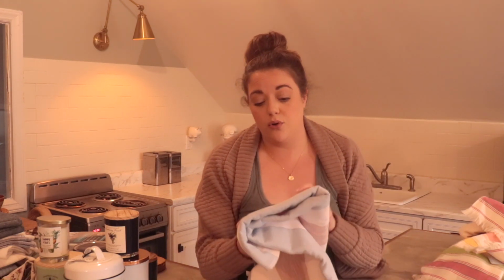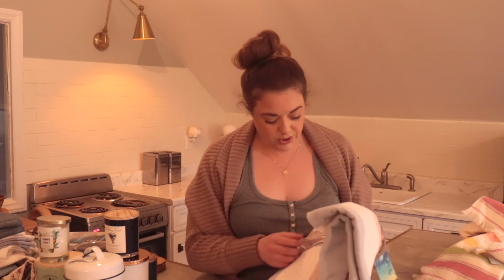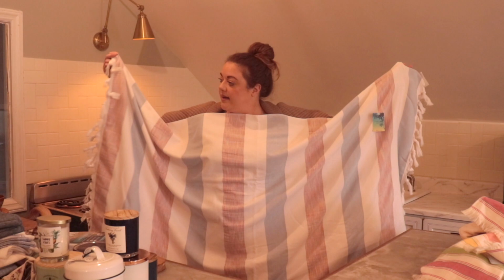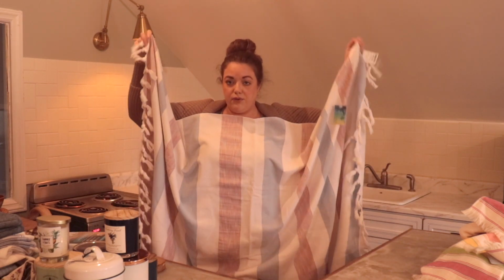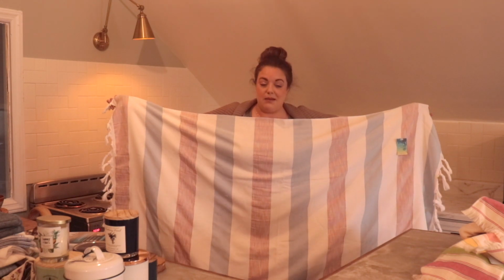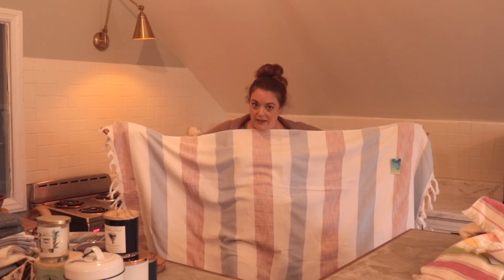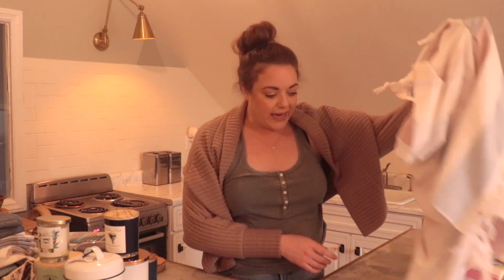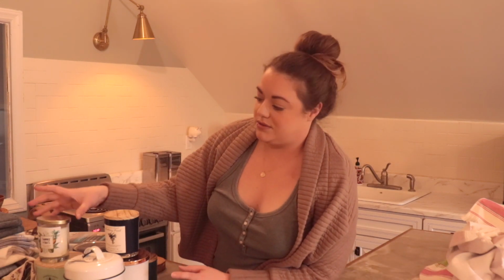This one is from Coronet Home, made in Turkey, and this one is $14.99, so a couple dollars cheaper, but it still has that same retro vibe. It's a little bit different fringe, but it's got fringe. Same muted tones, same color palette. I love it so much. I mean, I am ready for the beach. I'm ready for the pool. I am ready. Speaking of ready for the pool and the beach, let's get into the candles.